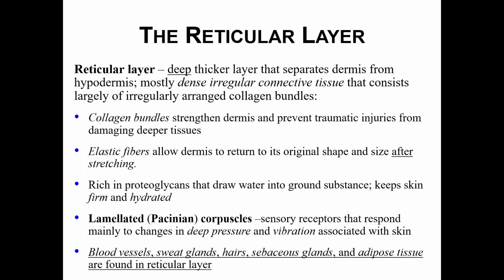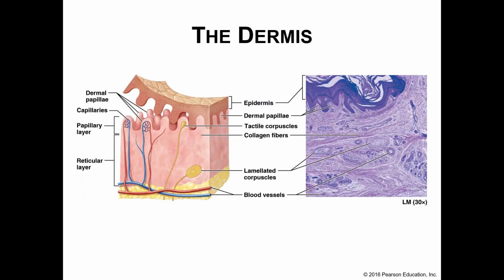In addition to all of that, you also have more blood vessels, sweat glands, hair, sebaceous glands, and adipose tissue. All of that's found in the reticular layer. So there's quite a bit going on in that reticular layer of your dermis.